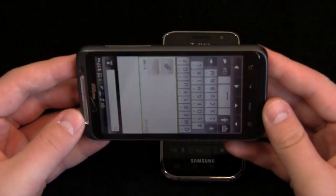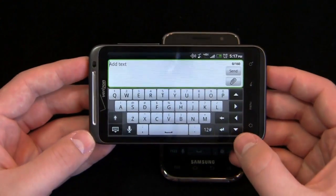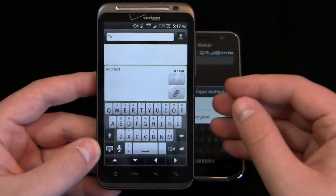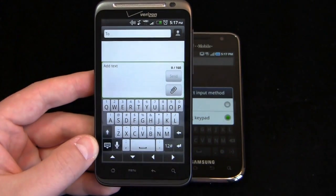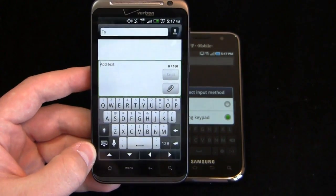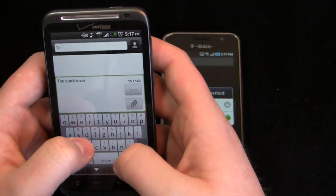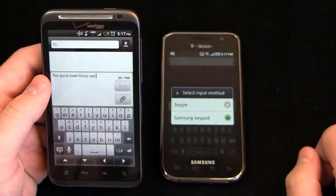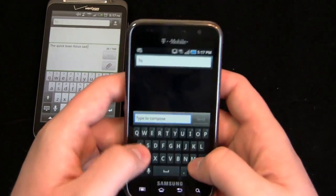Now again, the 4.3-inch display makes this very easy to type on in both portrait and landscape mode. You have the directional keys over here. You have those in portrait mode as well. So for somebody coming from the Evo, a little bit easier than somebody coming from another 4.3-inch display that doesn't have those arrow buttons at the bottom. So very easy to type on. The quick brown fox is sad. And then the Samsung keypad, which I'm not a huge fan of.